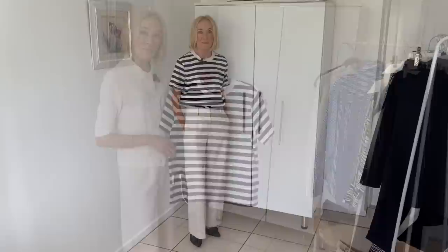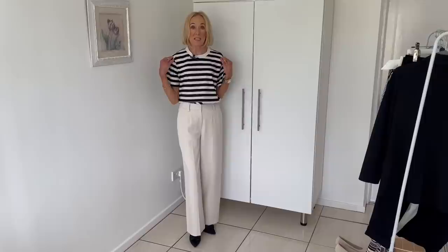Okay, so this is that lovely ecru and black t-shirt. I picked this up in a size 10 and this is not oversized on me. You can see where the shoulders finish on me. They literally finish just on the edge of my shoulder. So this for me is a perfect size. Don't forget, I do have broad shoulders, so do bear that in mind. But this is a great fit for me. Let me just turn around.